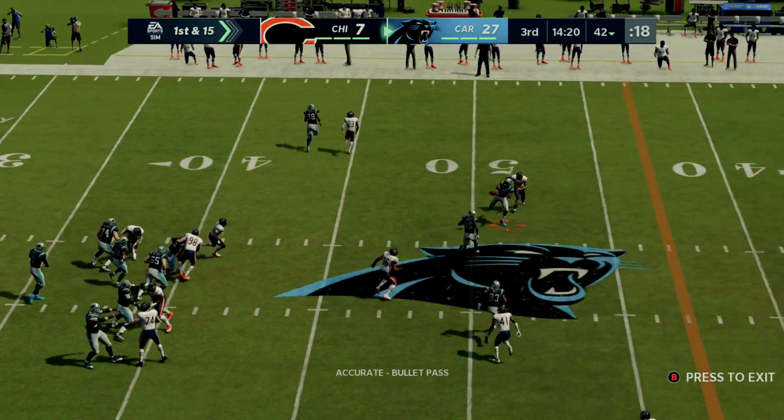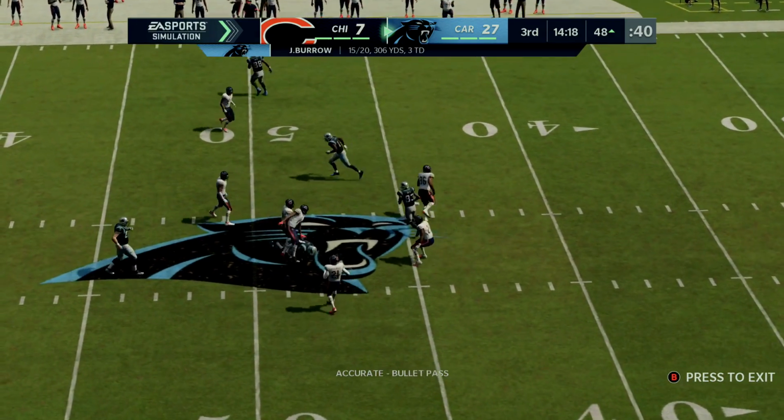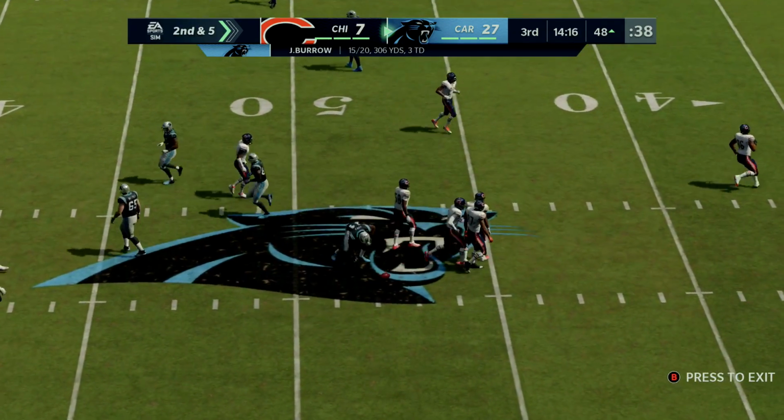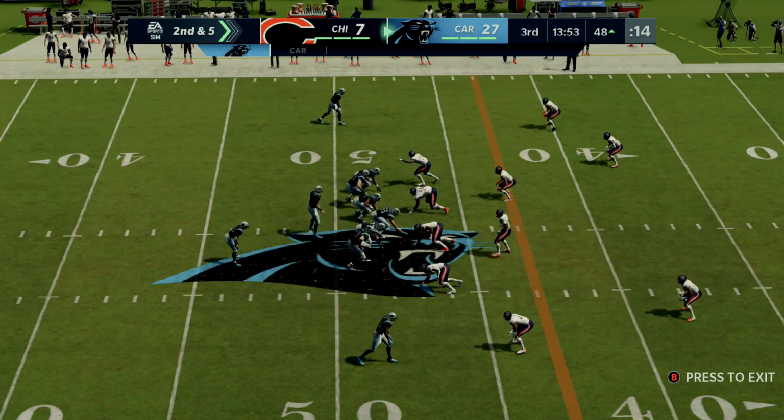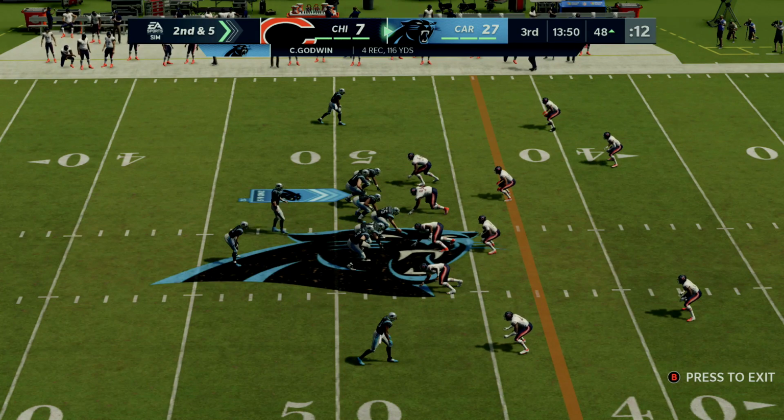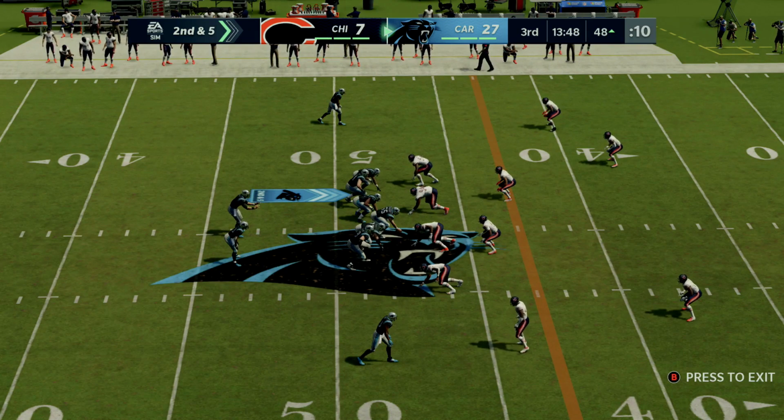From the shotgun, it's Burrow. A quick pass here to Godwin. Without the previous penalty, that would have been a first down. Instead, it's just a gain of 10. Brings up 2nd and 5 at the 48-yard line.